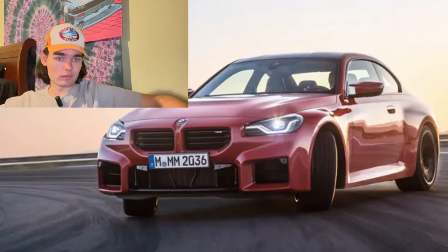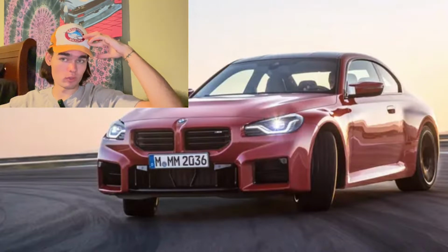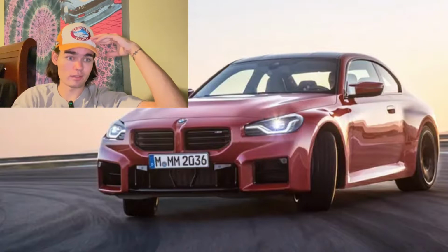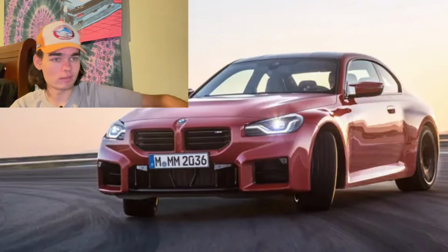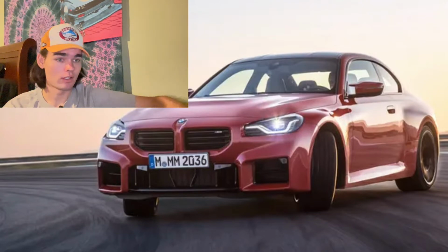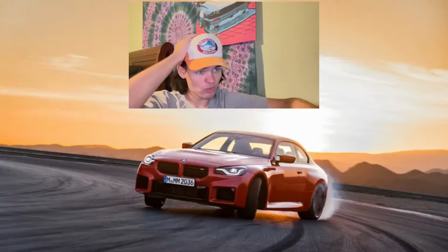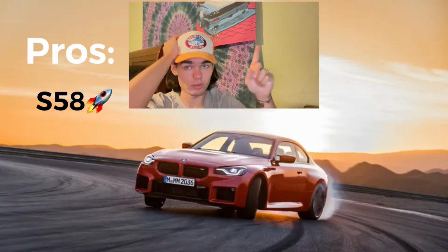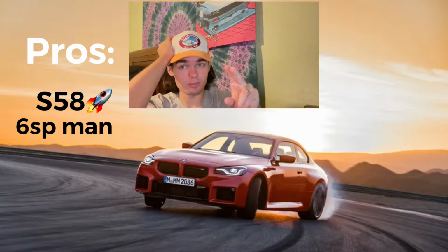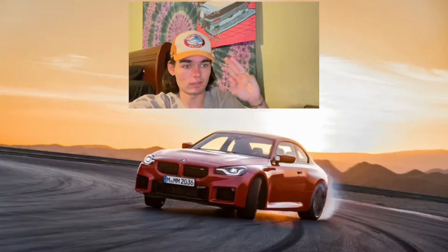This is literally one of the best body styles I've seen, besides maybe an E82 135 that could compare. I think this is BMW's new 1M, a small little coupe that's lightweight. It's lighter than the M3 and M4, and it's packing a very mean motor. So this thing, some pros on it. I will definitely say that the S58 is a pro. Having a 6-speed manual option is definitely a pro. Body style is absolutely beautiful in my opinion, interior, etc.